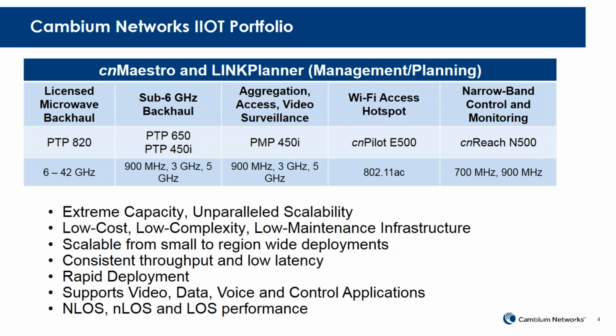And that's really what this next slide is describing. When we look at the whole breadth of the Cambium portfolio, we see a number of different slices or pieces that make up our industrial IoT set of products. And I'll cover those from left to right here to give you a sense of the different products and tools that you can bring to bear on different problems. So starting there on the left, you've got licensed microwave backhaul. This is our PTP-820. That's oftentimes used as a high-capacity ring around an oil field or even a set of operations in the pipeline space or even some of the office applications.